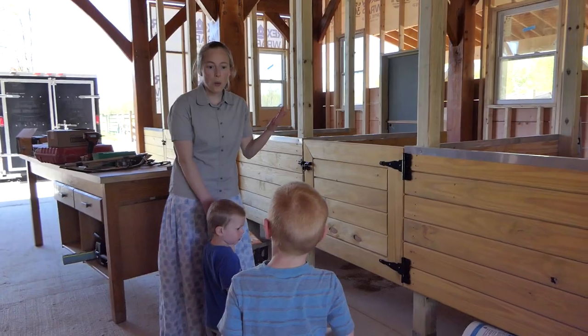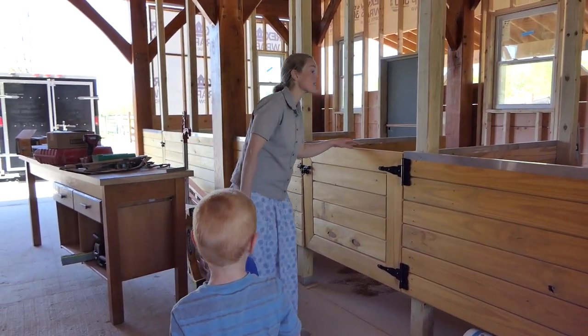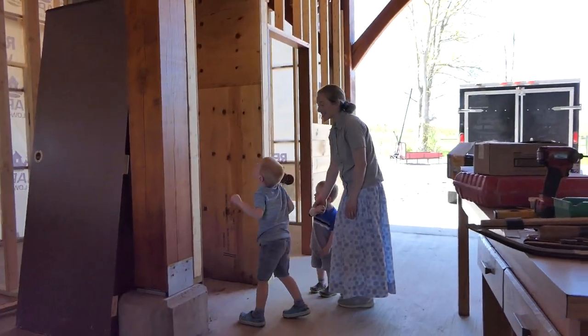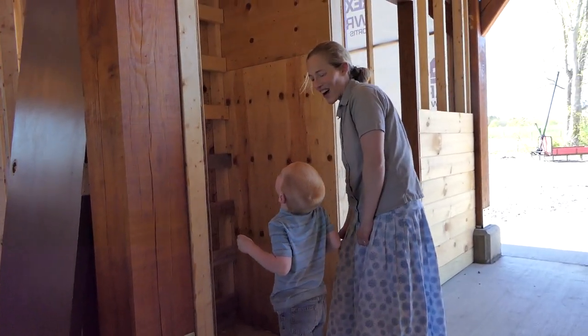Anyway, one day, guys, this is where all the animals are going to live. Like, look at all these little stalls. You're going to put the grain in here and the hay bales in there. Guess what this is. The ladder going up to the hayloft.